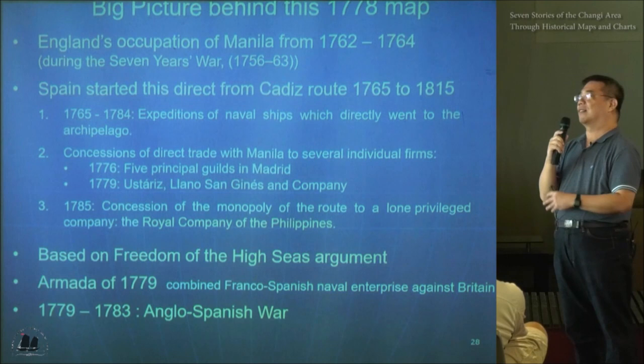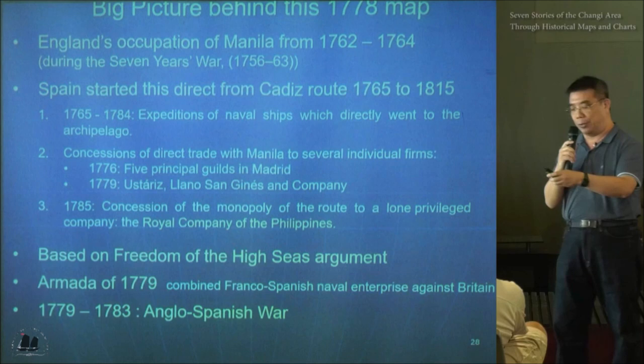So it's very confusing: from the old world, it moved to the new world, and then it actually spread all the way to where we are in Southeast Asia. So this is the political background. So back to the map.